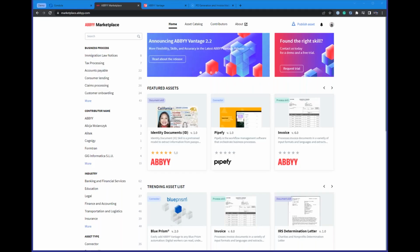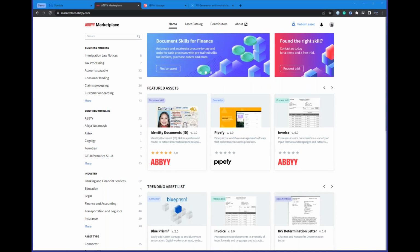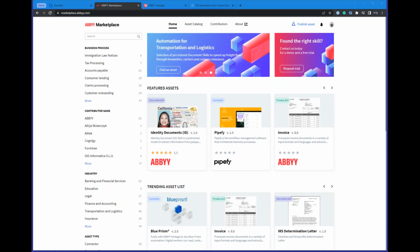So I'm quite excited to really show you a little bit of what both Bill and Kristen have been talking about, both on the ABBYY marketplace as well as Vantage, as well as then really seeing it all come together in Pipefy. So starting off with the ABBYY marketplace, it's really powering the entire ecosystem. Together with our partners like Pipefy and others, we're really striving to bring you end-to-end solutions. That's what it's all about.